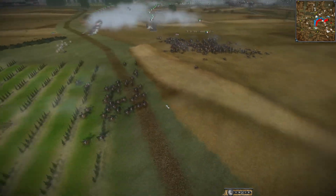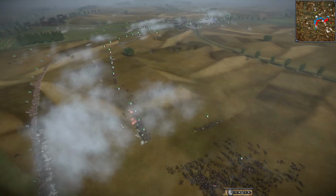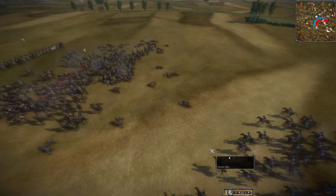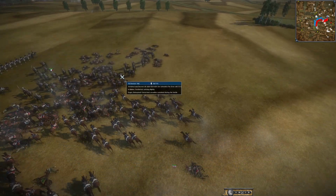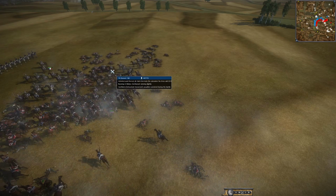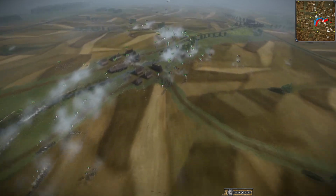If this French cav, or if this UK cav, can get around the flank and hit the crosshairs on the flank, they will win. If they just charge them directly in, which they're doing, yeah, I mean, maybe it still will. Would this be considered a flank? I don't know, but they could have gone for a rear charge. It would have been more demoralizing.